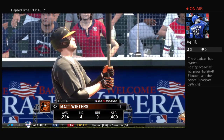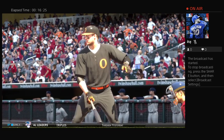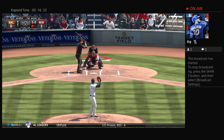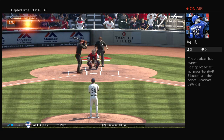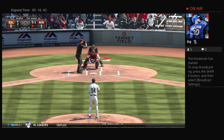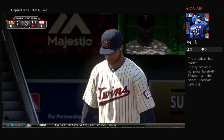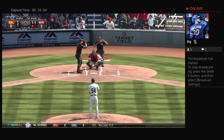Matt Wieters will stand in now. He homered in the ballgame last night. Now the first pitch. Oh, he checked his swing there and pops this one up. Lays off the slider, and it's 1-1. And that's the right spot for that slider. Really try hard to tie him up inside. And that's a good job to lay off, too.